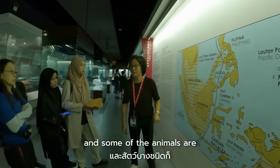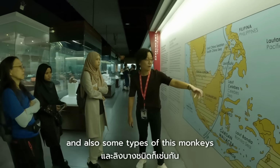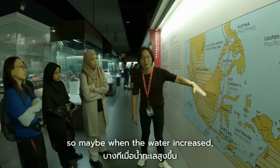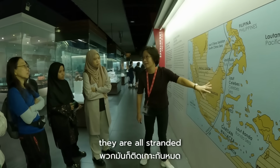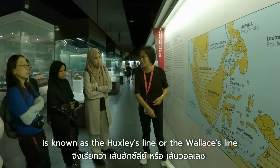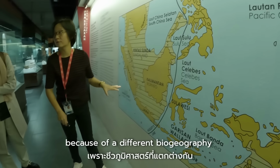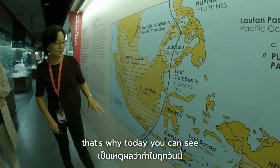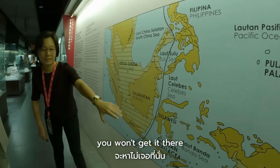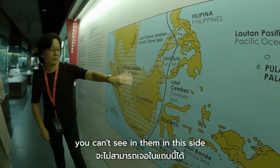And some of the animals are only available in Borneo Island, such as the sun bear and also some types of monkeys, because they move in a flock. So maybe when the water increased, they were all stranded at this side. So this line here is known as the Huxley line or the Wallace line. It's a line that animals won't cross because of the different biogeography. That's why today you can see animals in this region such as elephant and tiger, you won't get them there. Same as those animals from there, like koala and kangaroo, you can't see them on this side.